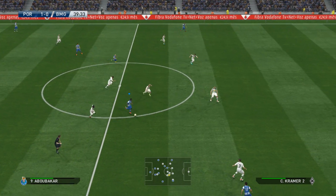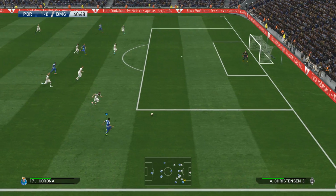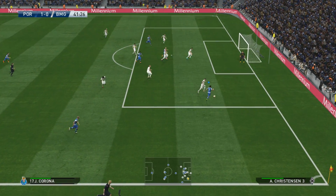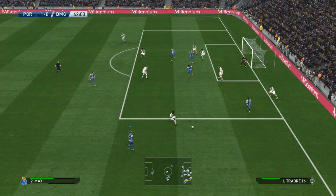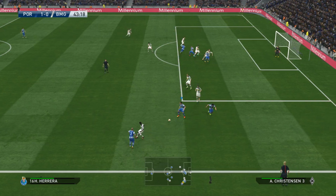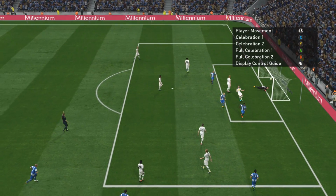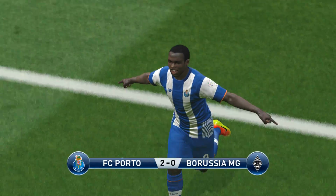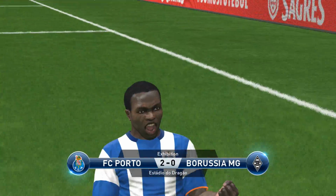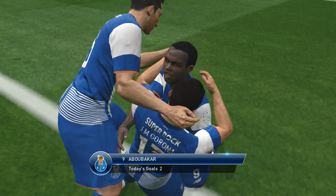Abubakar. Abubakar, can he get through? Played out to the wing. Oh, it's opened up nicely for him. It's a loose ball. Looks like a good ball through. Abubakar! That's wonderful from Vansor Abubakar! Two to the good, they have breathing space.